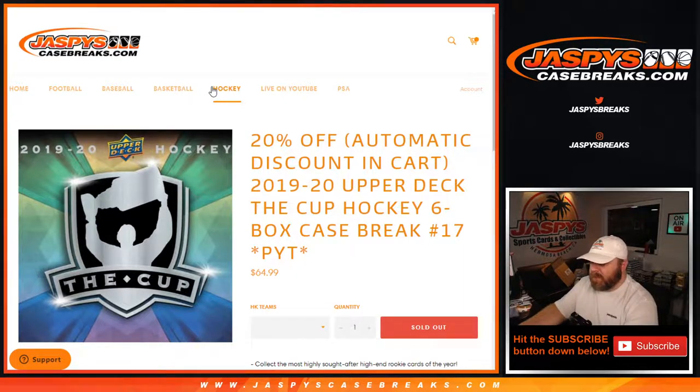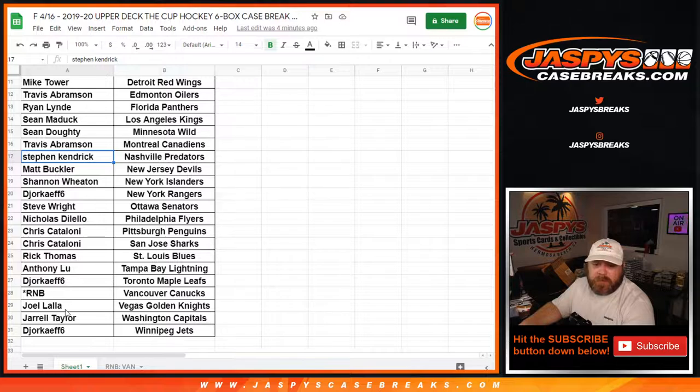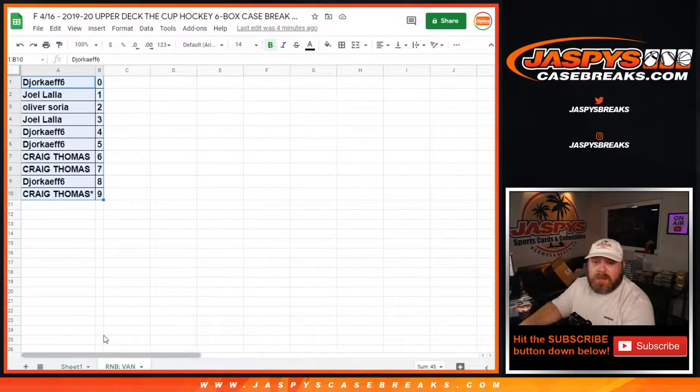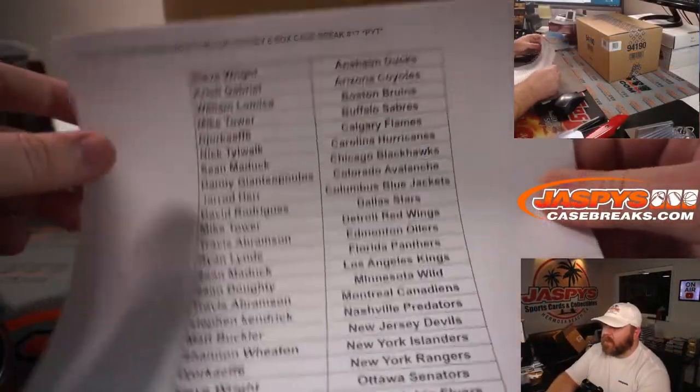Pick your team number 17, where all cards ship and sold out straight up except for one team that we did a random number block for, the Vancouver Canucks. And here is the randomizer results for that. Zero gets any and all redemptions for the Canucks, and Joel with the one spot would get any in-person one-of-ones for the Canucks, and only the Canucks. So here is those lists finalized.